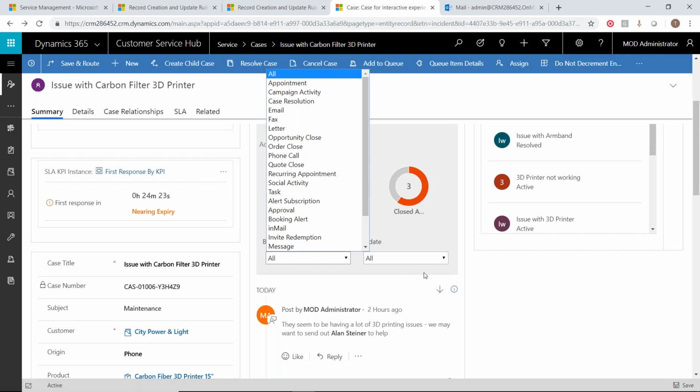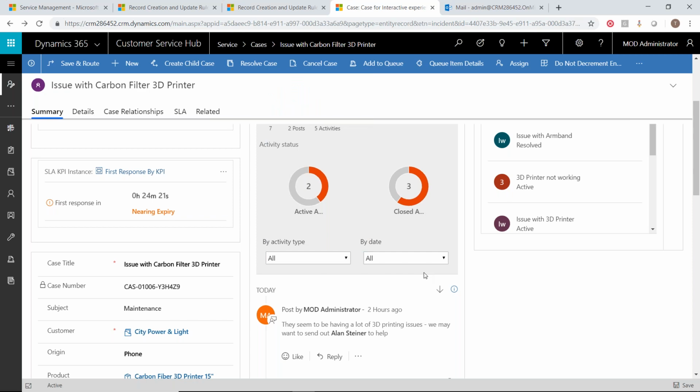So this is a nice area that I think really provides value to a customer service agent, because now they can very quickly see what's been happening, who's been working with them, maybe even chat with some people through the different posts, and see it all in a nice single timeline.